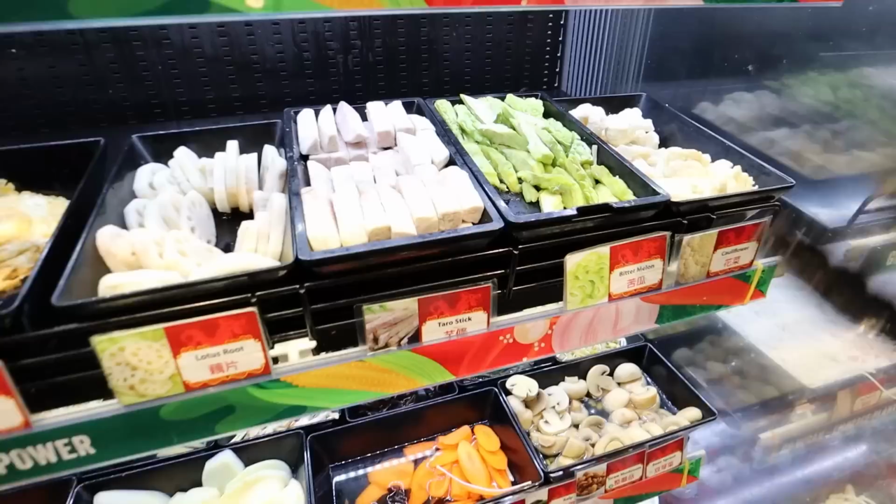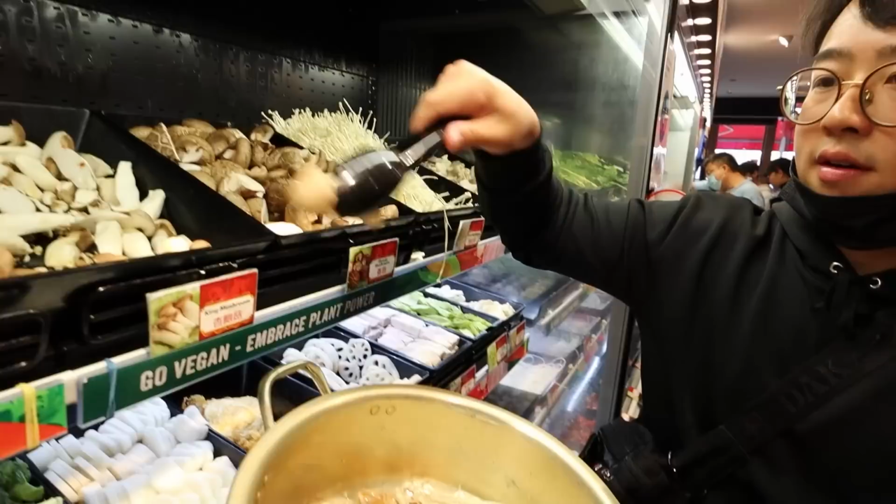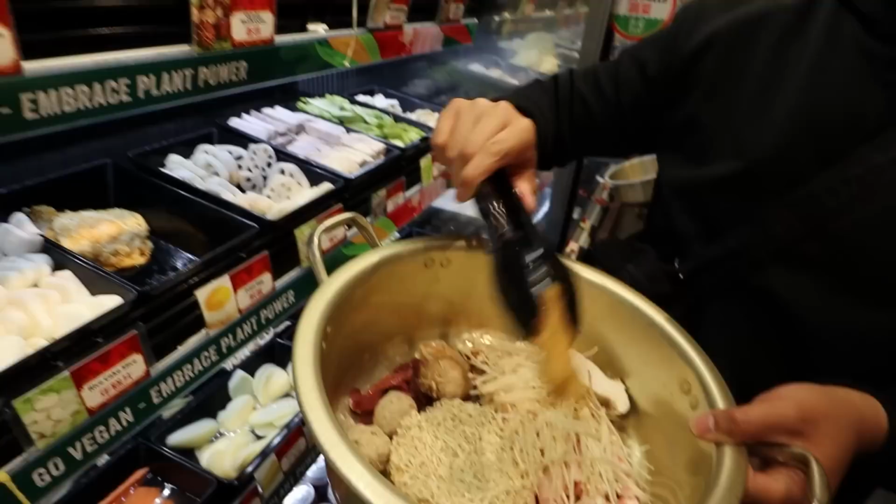I want mushrooms. I love mushrooms. Enoki mushrooms, one of my favorite. Bang, chuck that in. Shiitake mushroom. And a king mushroom for King Chon. Oh wow, they have a Chinese donut. I don't know how that's gonna work, but I'll chuck it in too. And I think that's pretty much my hot pot.